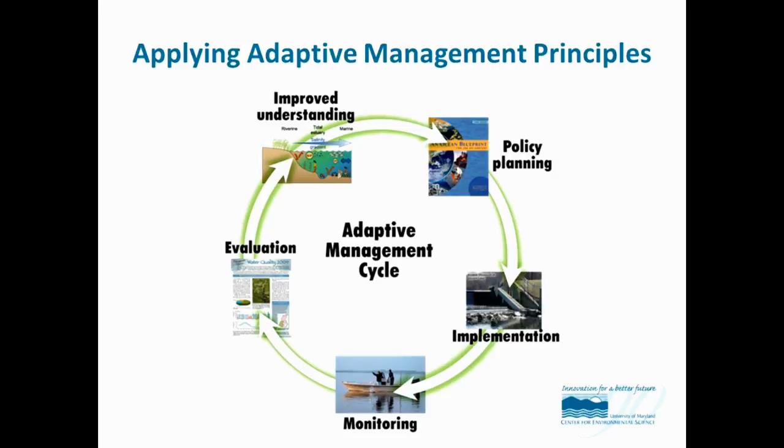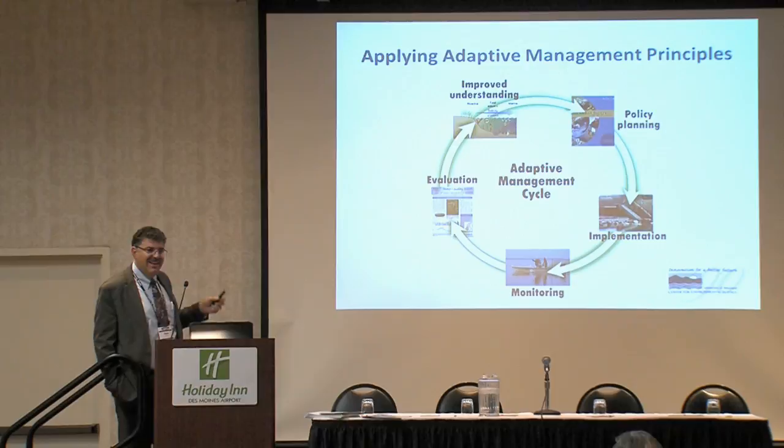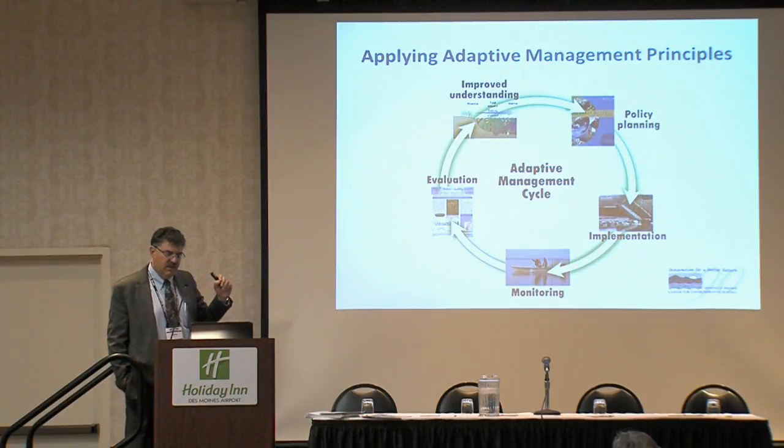We then go into policy planning. Okay, how are we going to try to make that better? We implement those things, and then we monitor the implementation to see if we've made a difference or not. And we kind of keep running through this cycle. This isn't rocket science. You know, these management systems have been in place forever.